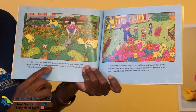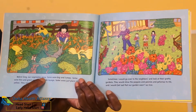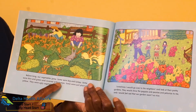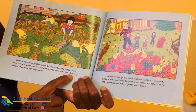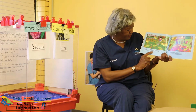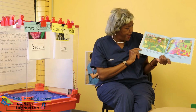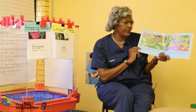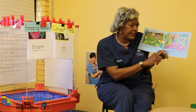Before long, our vegetables grew. Some were big and lumpy. Some were thin and green and covered with bumps. Some were just plain icky yellow. They were called ugly vegetables. No way! My garden is ugly vegetables. I don't think so. Let's see.